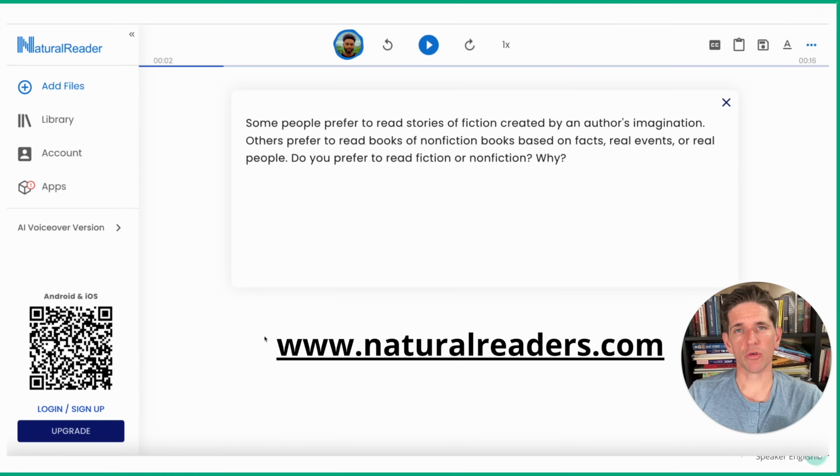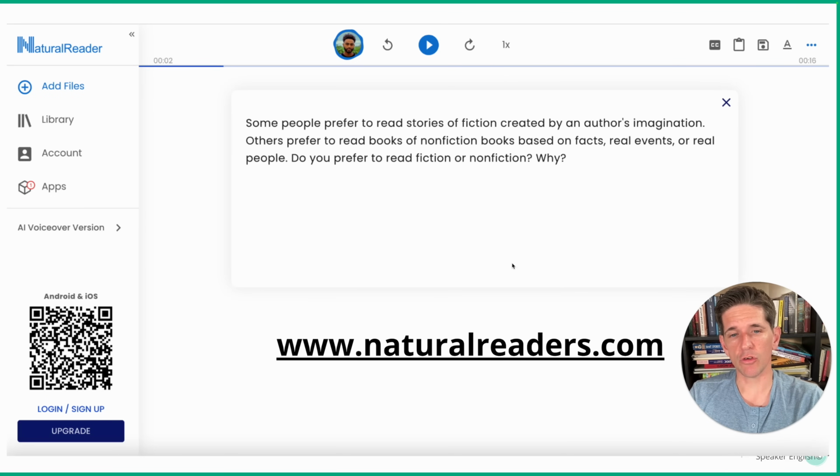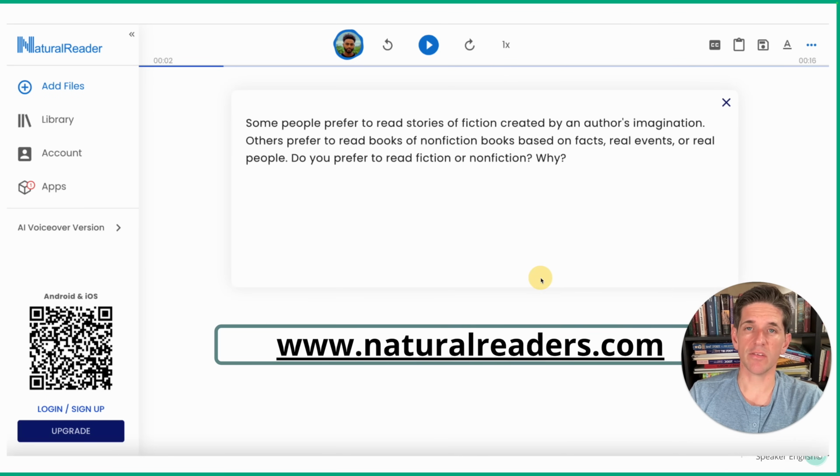Natural Readers is a great way to add audio to any text. This is good for speaking practice if you want to practice shadowing, or if you want to practice your listening skills, you can put in some text that you're interested in and you can practice with different accents. You can challenge yourself and increase the speed. You can practice and decrease the speed. There's really so many things you can do with Natural Readers. Highly recommend this site. It's very helpful.